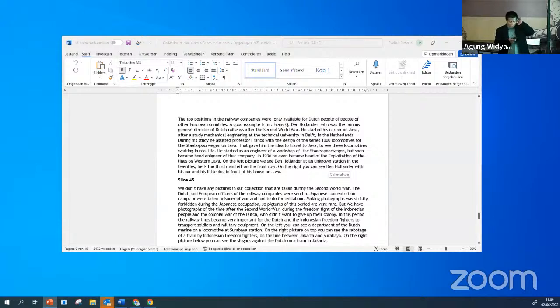But we have photographs of the time after the Second World War during the freedom fight of the Indonesian people and the colonial war of the Dutch, who didn't want to give up their colony. In this period, the railway lines became very important for the Dutch and for the Indonesian freedom fighters to transport soldiers and military equipment.